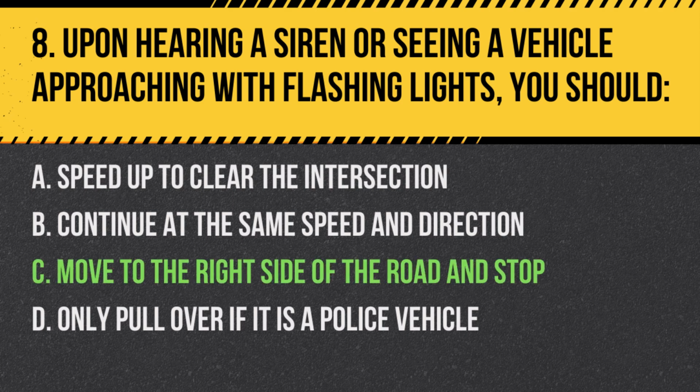Answer C. Move to the right side of the road and stop. When you hear a siren or see emergency vehicles approaching with flashing lights, move to the right side of the road and stop to allow them to pass.